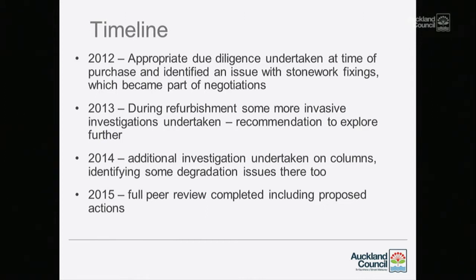So 2012, due diligence was undertaken, I should say, at the time of purchase. It was deemed the appropriate level at the time, due to the fact that what we're talking about is the cladding of the building. It runs right up the side of the building, so there's obviously cost constraints in going further than we did at the time. But what it did do was identify there was an issue with the fixings.